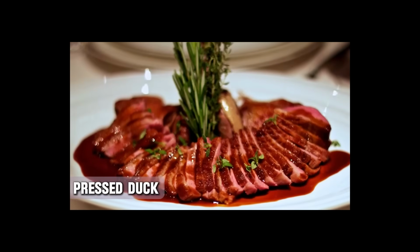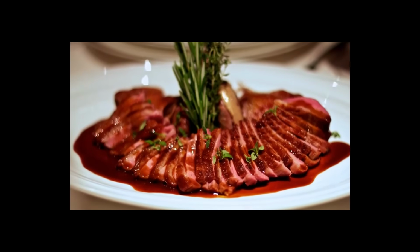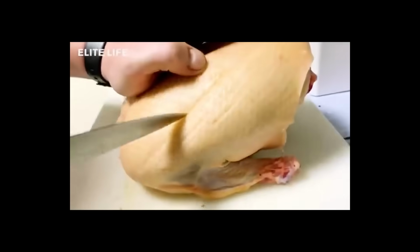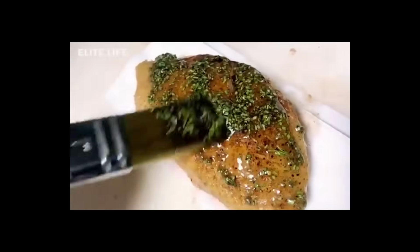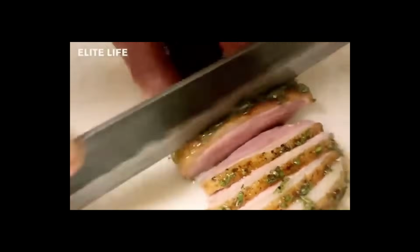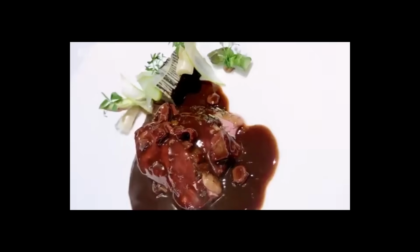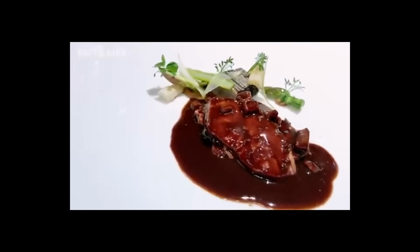Pressed duck, a French-inspired masterpiece, is just as complex as it sounds. The dish involves cooking a duck and then using a special press to extract the blood and juices, which are then used to create a rich, flavorful sauce. You heard that right? A sauce made out of blood and bone marrow. Now, before you wrinkle your nose, this dish was a showstopper at French restaurants back in the day, and its unique taste spoke for itself.